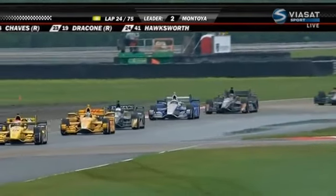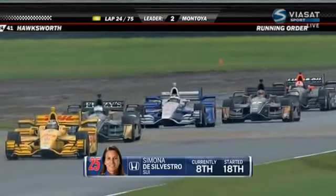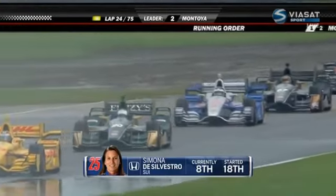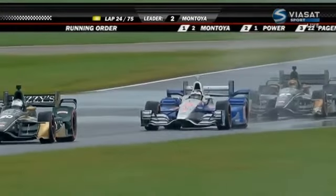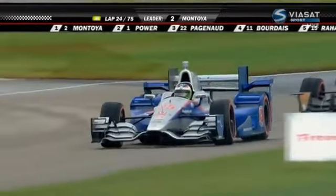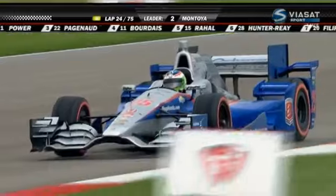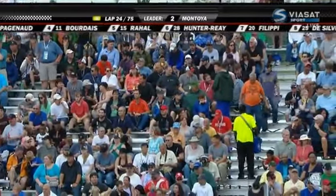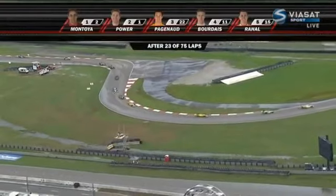But you look further back, and you see Simona De Silvestro in the number 25, the Honda entry, from 18th to 8th. Simona De Silvestro, our biggest mover right now through the field, and it's great to see her back in the Verizon IndyCar Series. You have to appreciate she hasn't driven a car since June of last year. Crowd not going anywhere. We'll see if Simona can keep her march forward moving.